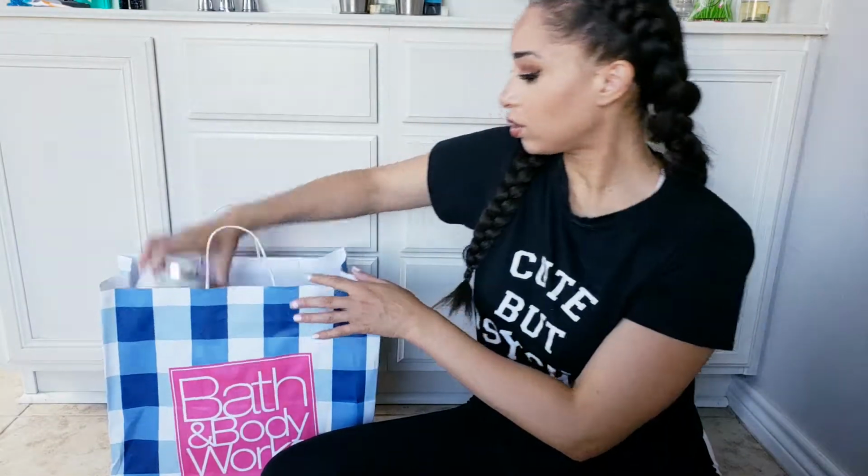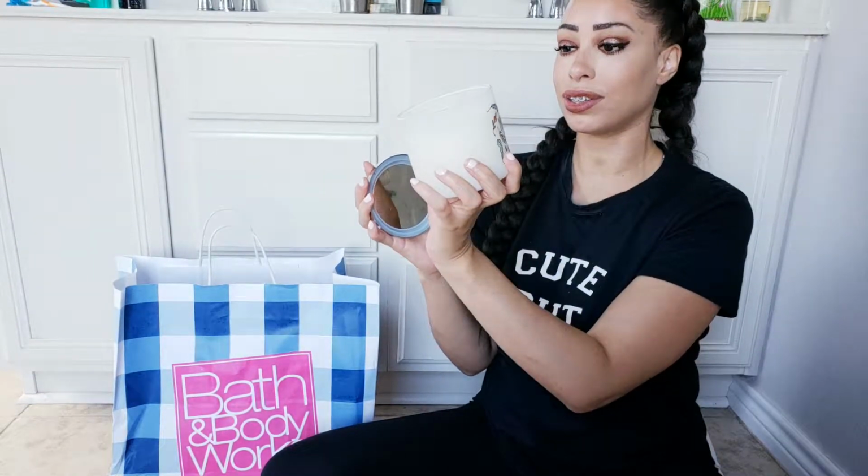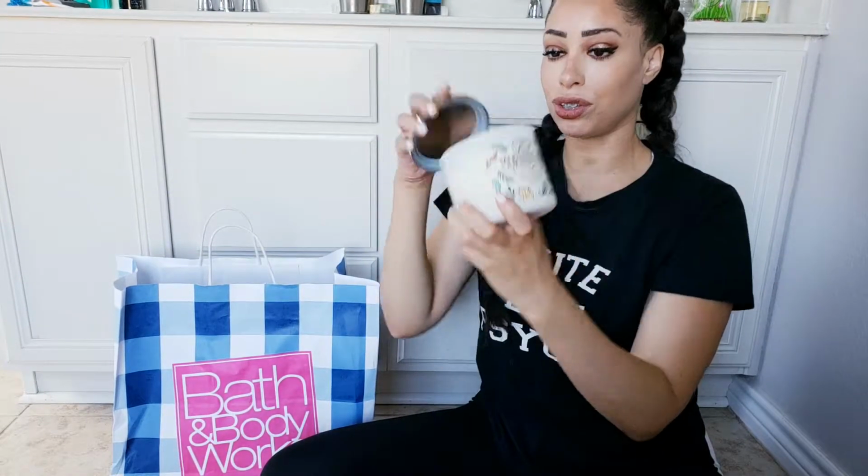The next candle I got is called Crisp Morning Air. Oh, it kind of smells like men's cologne mixed with morning sun mixed with cold winter air. I got the fun little candle holder on this one. Is that a skunk? I don't even know what kind of animal it is. It's got a cute little animal, little leaves and stuff. So I thought that would be super cute.